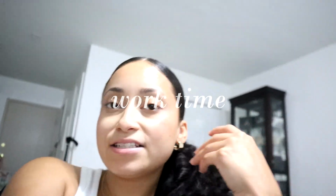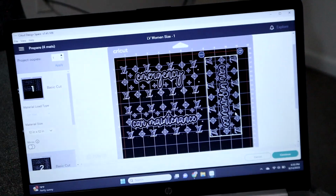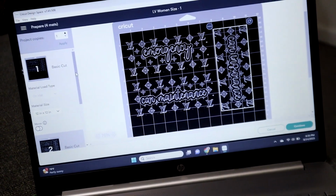It is 6:30 and I have been basically prepping the big order that I have of 11 Luxe LV envelopes, like custom envelopes on Cricut. I basically have a template that I have saved, and I'm able to just add in all of the categories. Since it was 11 individual envelopes, it did take me a little over 20 minutes to get it all sorted.